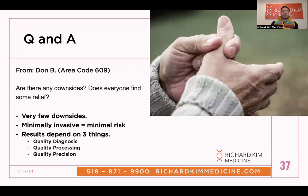Don B. from area code 609 said, any downside? Does everyone find some relief? So because this is minimally invasive, there's minimal risk, and so overall, very few downsides. But in terms of finding relief, there are 3 things that really contribute to success. And it's these 3 things here.